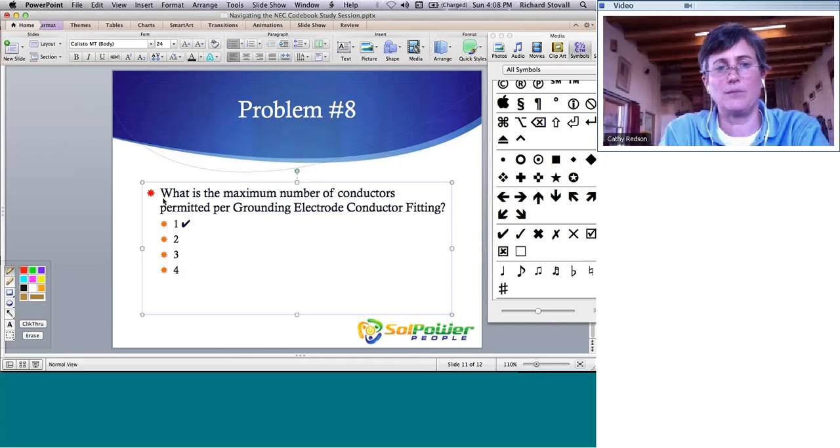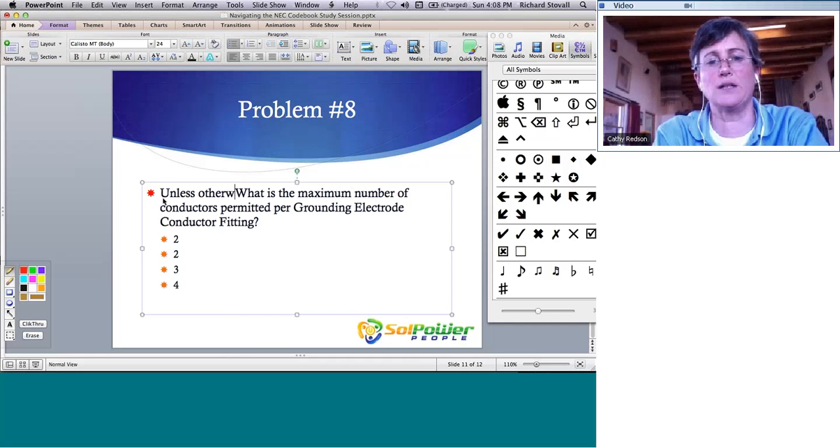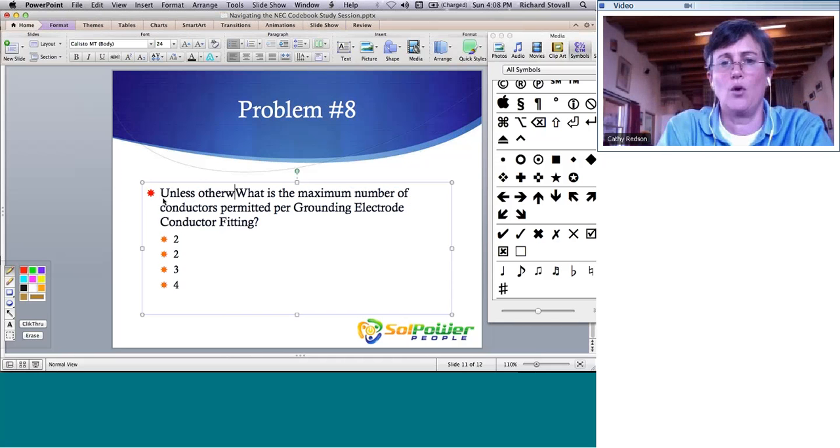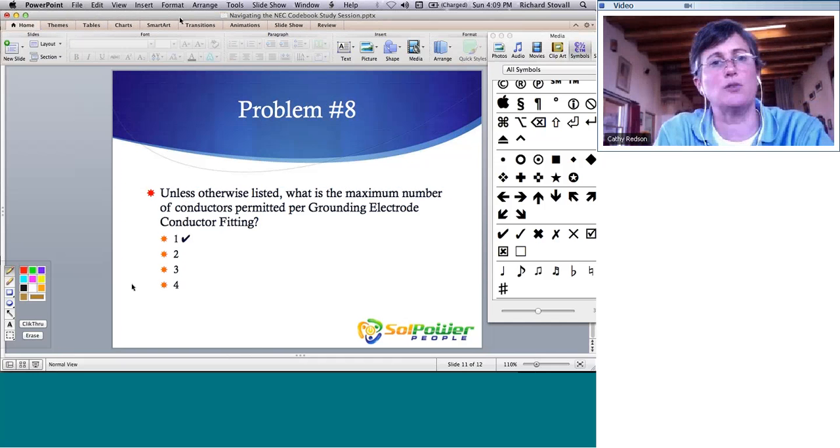Unless otherwise listed, what is the maximum number of conductors permitted on a fitting? And that would be one. Okay. Now we'll go on to number 9.